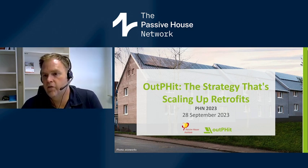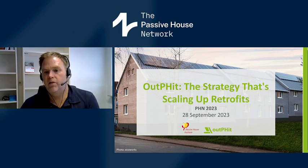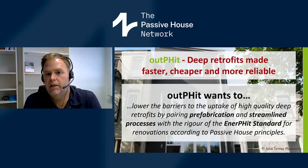But now let's get an overview over OutPHit. As you may know, OutPHit wants to make deep retrofits faster, cheaper, and more reliable. And doing that, we're trying to pair prefabrication or streamlined processes with the rigor of the EnerPHit standard, making sure that the buildings at the end of the day perform as intended.